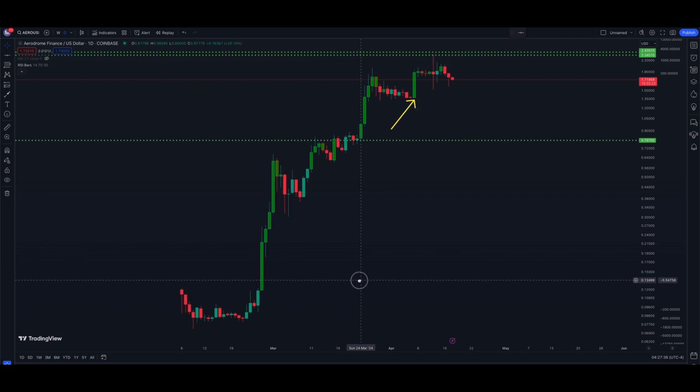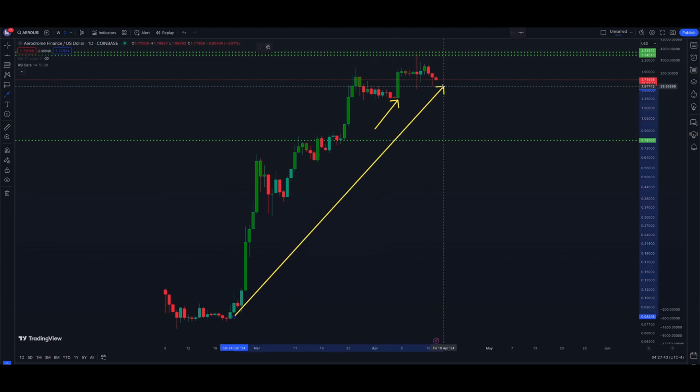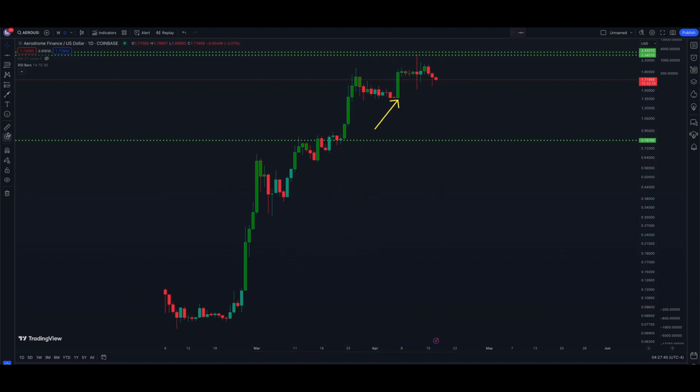Gotta say, guys, this is a pretty impressive chart for the bulls. This thing has made a very, very large run to the upside in a very short period of time. Now, I'm not sure where retail investors were able to get into this, if they were able to get in way down at these levels. If you were, let me know down in the comments.